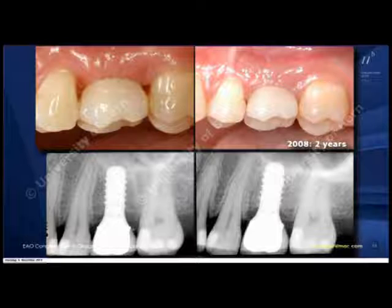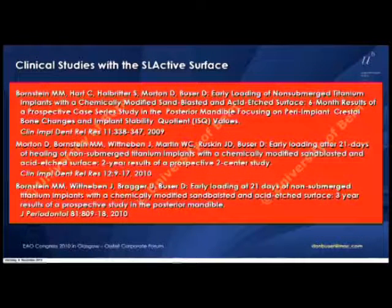Some remodeling here, here's some cement that had to be removed, and here you see then the steady state situation. The study is published up to 3 years already. In the Journal of Periodontology, we had a paper by Bornstein 2010 documenting that all 54 implants had a successful 3-year follow-up. In this well-maintained group of patients, with ideal situations, we had a 100% success and survival rate.